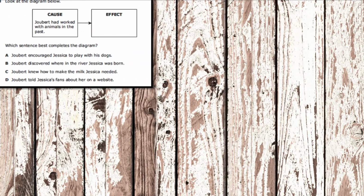Okay, let's look at this one. It tells us to look at this diagram, and they've put cause and effect. The cause has an arrow going toward the effect. A cause is something that happens that makes the effect happen. So this cause says, Joubert had worked with animals in the past. Which sentence completes the diagram? So we've got this sentence that's a cause, and we have to figure out which one of these answer choices happened because Joubert had worked with animals in the past.